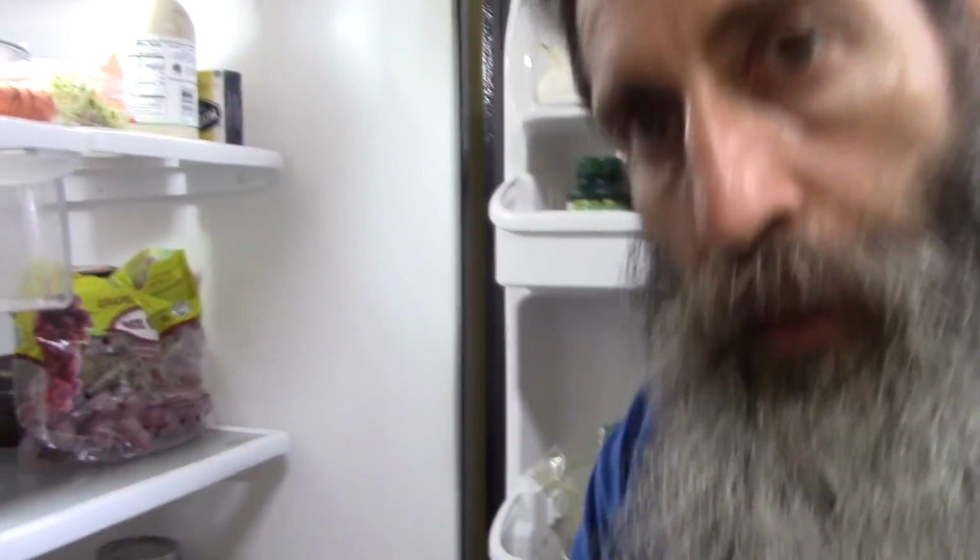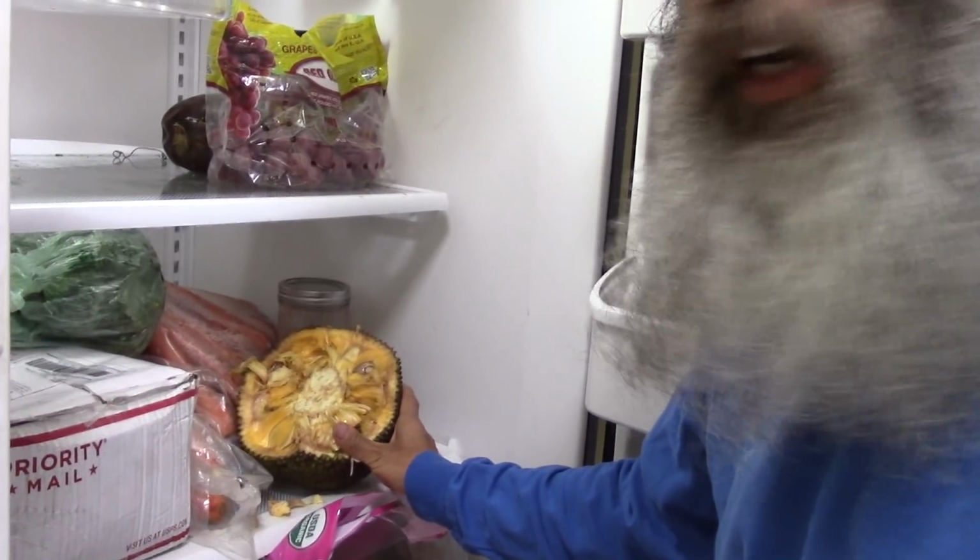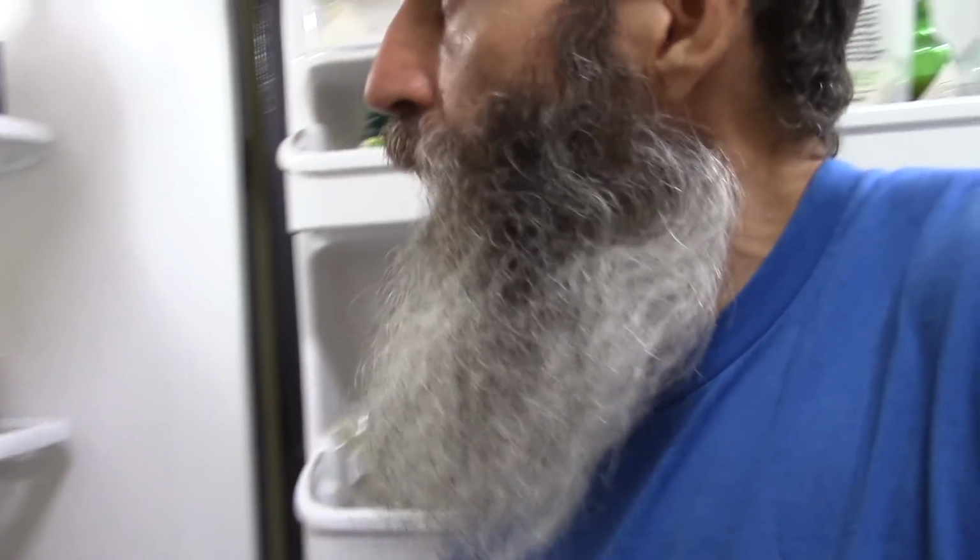Oh, look, there we go. So let me show you guys here. That's a jackfruit. Actually, 2 jackfruits. So there it is. And I got a box of macadamia nuts from Hawaii. So what I try to do is, even though I still get some stuff at Costco, some nuts and stuff, you get a good deal. What I try to do is buy a lot of my stuff either in local stores or through the mail.